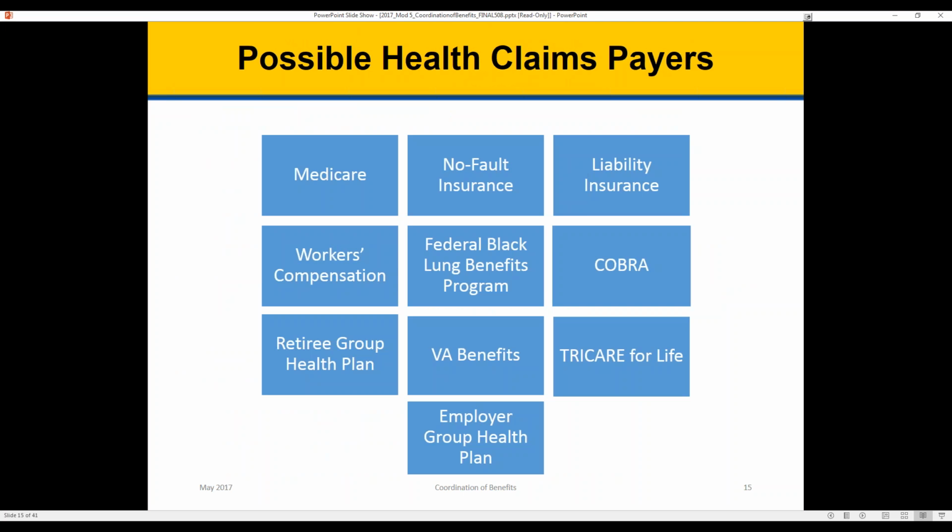There are a number of possible health claims payers. It may be Medicare. It might be no-fault insurance or liability insurance. It might be workers' compensation, the Federal Black Lung Benefits Program, COBRA, a retiree group health plan, VA benefits, TRICARE for Life, or an employer group health plan.